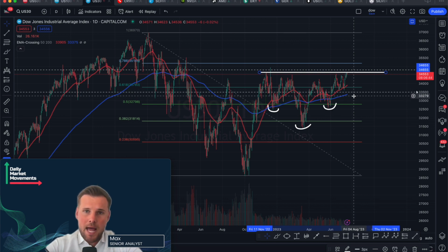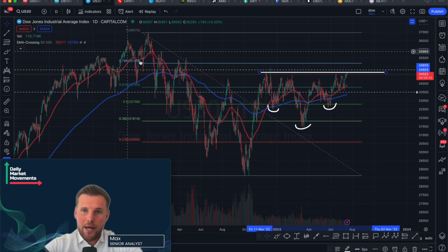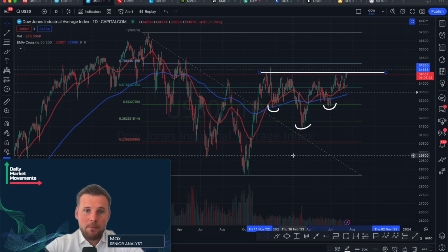I think once we see some strength calm down over in the Nasdaq 100 and the S&P 500 as profits are taken in some of the high flyers, I think that you will see this money get traded into more of the value names, and we could see the Dow Jones 30 pop up towards 35,200. That's going to be it for today's video.